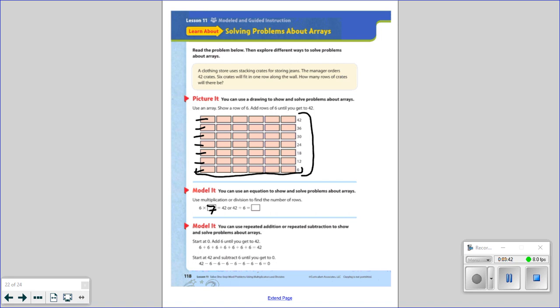6 times 7 equals 42. Love that. What about division? What's that division problem going to be?